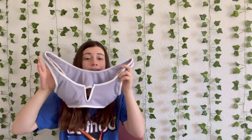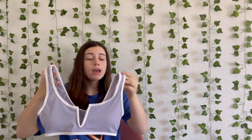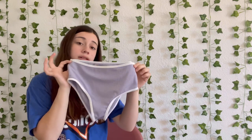And this bathing suit is super adorable, this little top. It has a little V cut in the top and I think that's super cute. I love the purple and the white, the white edging. It makes it pop so much more. And then I have these bottoms. They are a little tiny, but they still fit. These are actually both in a size small. I forgot to say that. And same little design.